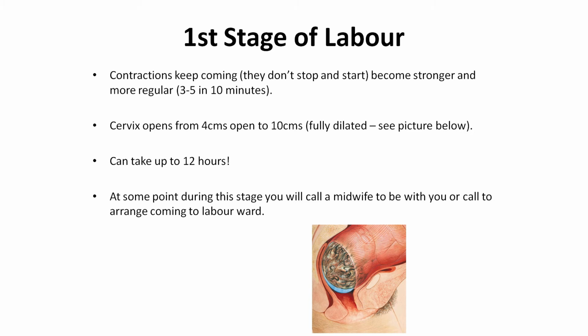What's going on inside the body is that the cervix is opening from 4 centimetres all the way through to being fully open, which we call 10 centimetres. In the picture below, you can see the cervix fully open and the baby's head starting to move down a bit further. This process can take up to 12 hours, so this is actually the longest phase of labour. At some point during this stage, you'll probably want to call a midwife to be with you or arrange to come to the labour ward.